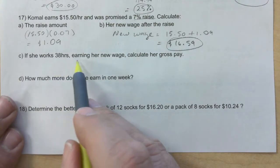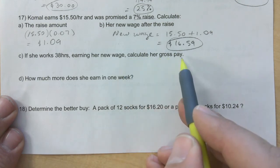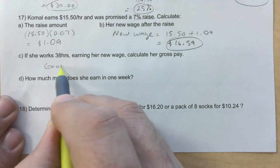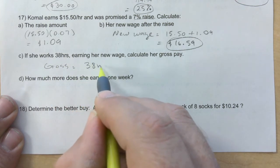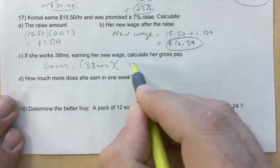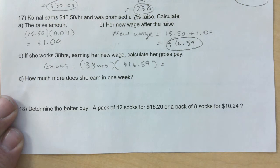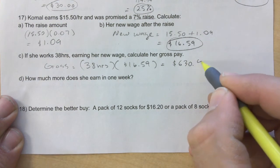If she works 38 hours, earning her new wage, calculate her gross pay. So gross, in this case, there's no indication of overtime, right? So we would go 38 hours, 16.59. That's 630.42.